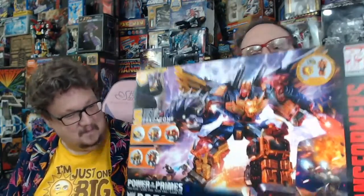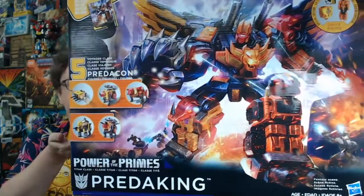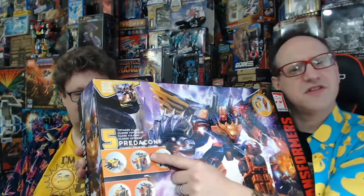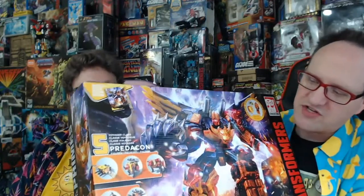Are they officially called Predacons? Because it just says Predaking on the box. Let's pull out the box. The box is right over here. So, we've got the original box for the Power of the Primes set, and as you notice, it's Predaking. They list the individual Predacon. Oh yeah, it does say Voyager class Predacon 5 Predacon figures. Okay, so the word figures is in there. I thought it was a little bit weird when it says 5 Predacon figures, and then it has the word figures in many languages. But I guess the word Predacons is universal.